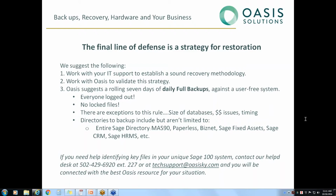I will tell you that we have had a couple of clients over the past year actually pay the ransom to get their data unlocked, so to speak, and it was not 100% effective. There were still files that were locked and files that were damaged, and even though they paid the ransom, the work involved in pulling everything back together still ended up costing them a lot of money.